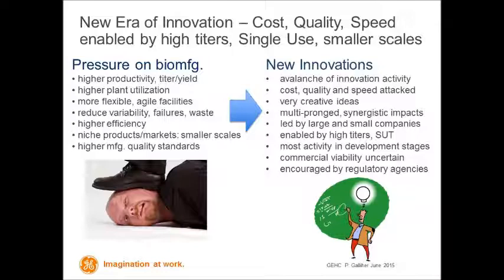And the good thing is that a number of regulatory agencies get it. They get the need for innovation. They're not driven by cost and speed, but they're driven by quality. So innovations that target quality assurance, maintaining product quality during manufacturing, really ring up with the regulators.